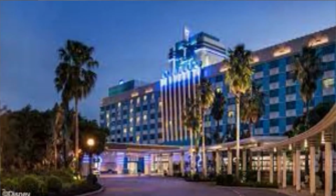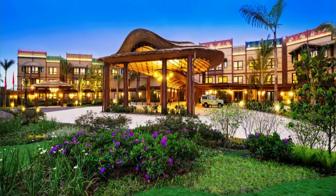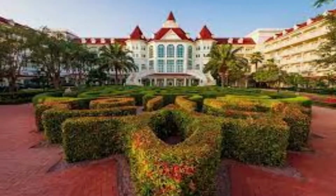Depending on the hotel you pick depends on how far away you are from the park entrance itself. So you've got Disney's Hollywood Hotel, which is the furthest one away, where I stayed. It was actually a really lovely hotel. Then you've got your Explorers, I think it's Explorers Lodge. Yes, Explorers Lodge. And then you've got the Disneyland Hotel, which is your most expensive one.